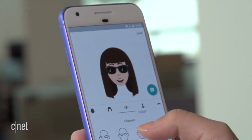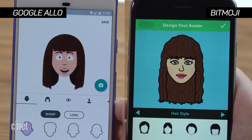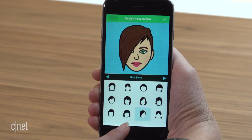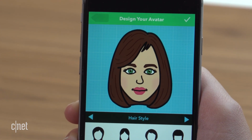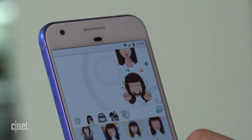But how does it compare to other avatar apps? This is what Google thinks I look like. And this is what I think I look like in Bitmoji. The difference is that Bitmoji doesn't use your actual selfie to get a baseline image. You have to make it yourself from scratch. Allo's selfie feature is out for Android and coming soon to iOS.